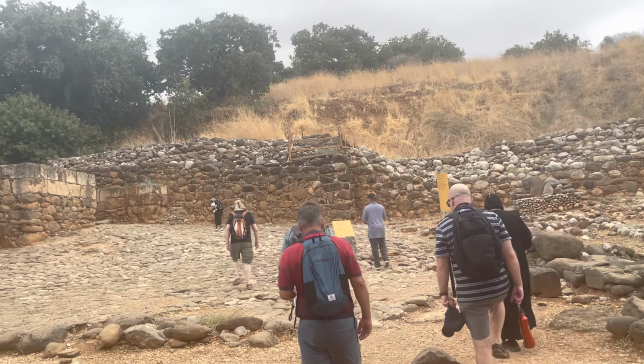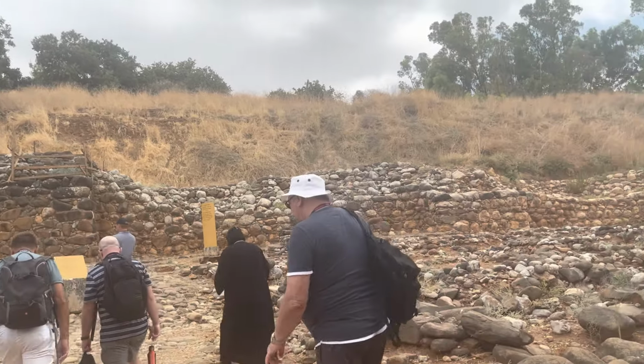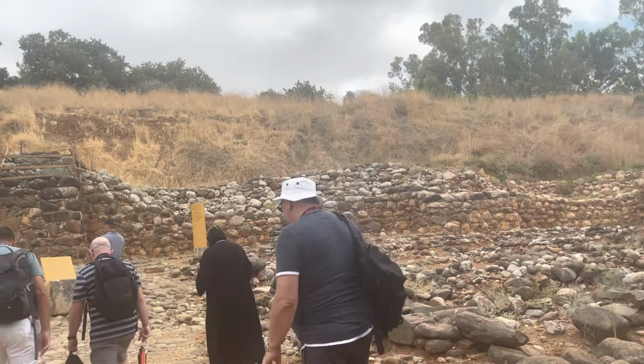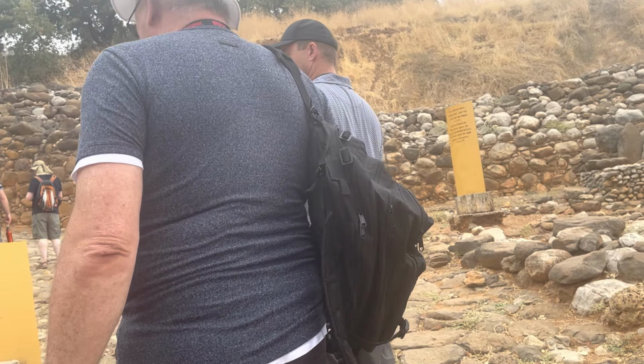So this is not the gate. No, there are two gates here. There's one Israelite gate, which is this one, 1,000 years before Christ. This is 1,000 years before Jesus Christ. The other is from the time of Abraham. You could say 1,800 years before Christ. It's much older.